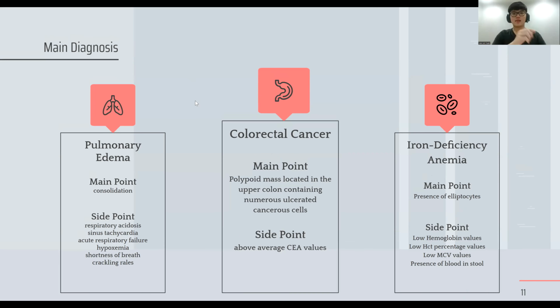Thus, from the analysis and interpretation of both the physical examination and biochemistry tests, we can deduce that the main diagnosis will be colorectal cancer, iron deficiency anemia, and pulmonary edema. The points supporting these diagnoses are as follows: colorectal cancer with the presence of an upper colon polypoid containing numerous ulcerated cells, pulmonary edema with visible consolidation, and iron deficiency anemia with the presence of erythrocytes. It can also be stated that the colorectal cancer is the main cause of the complications the patient is suffering from, as both the pulmonary edema and iron deficiency anemia can be linked to colorectal cancer itself.